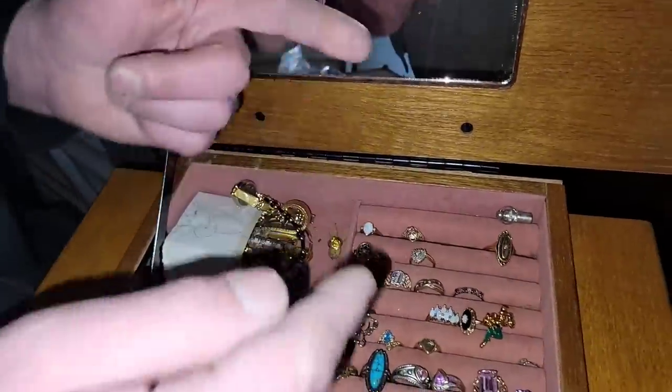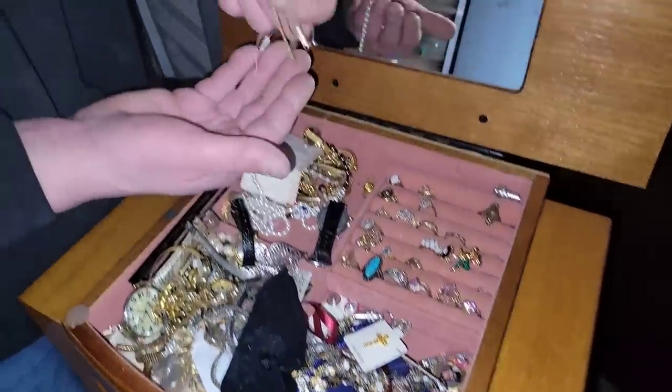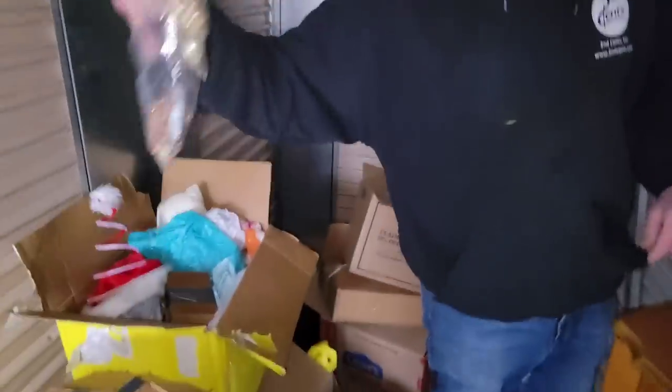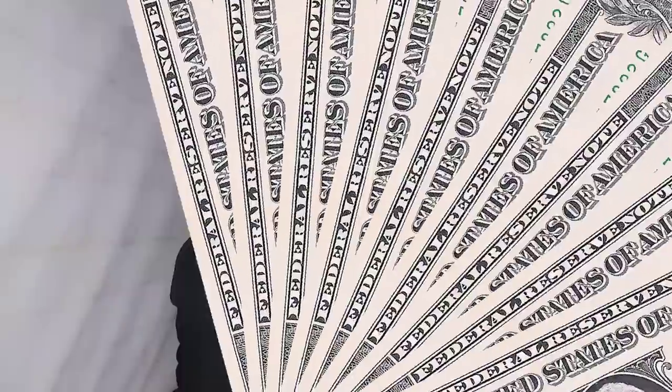So gold, gold, gold, gold, sterling, costume jewelry, gold bracelets. I mean, just this top here, I paid $1,000 for the unit. That's $1,000 probably if I sell it through auction and everything else. So that's just the top. We still got these two bags, and I know there's going to be something good in there. But let's go through some boxes. Let's see what we find.